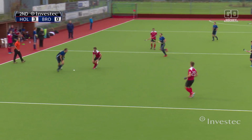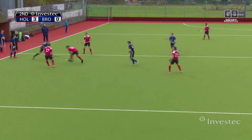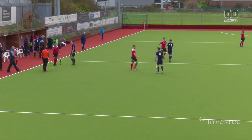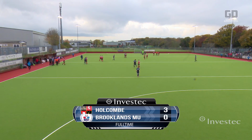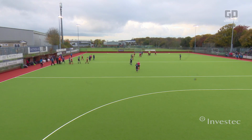And here is Vincent. Vincent plays it back inside, and it's dispossessed. And that is that. Holcombe have their back-to-back victories. They've taken down Brooklands MU by 3-0. Never in any danger, but the pick of the goal, surely that one scored by Barry Middleton.